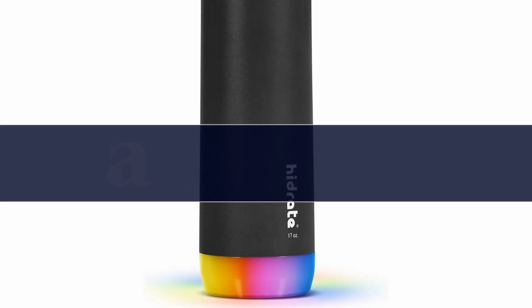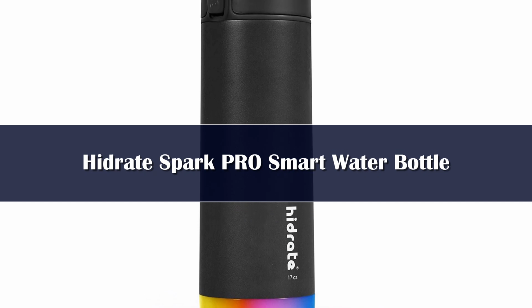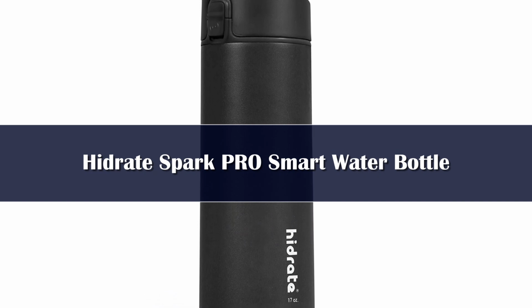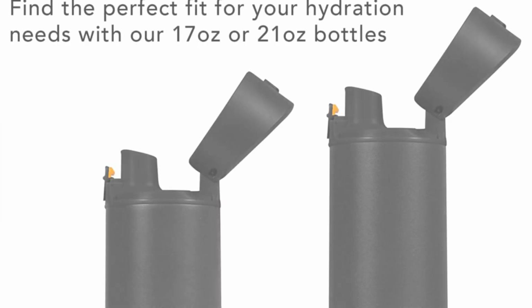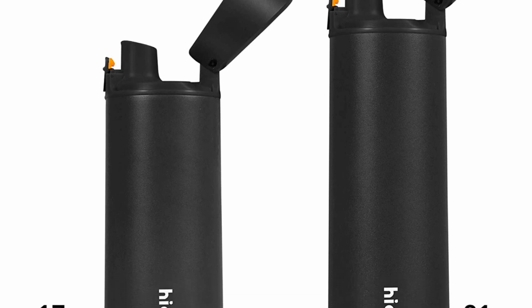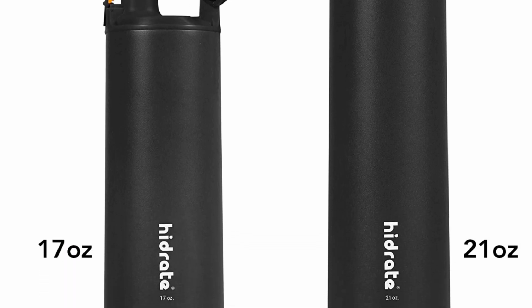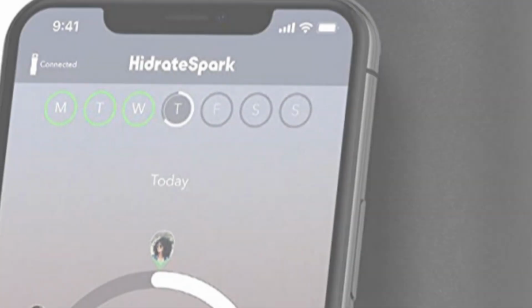Number 1. The Hydrant Spark was one of the first smart connected water bottles on the market. And now, it has its Pro model. This baby tracks your water intake and literally lights up to remind you to drink up. It syncs via Bluetooth to the Hydrant Spark app, Fitbit, Apple Health, and more. It's even worthy enough to be sold at the Apple Store.